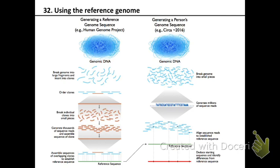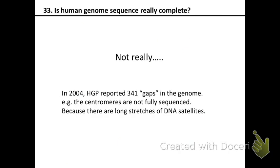It's fine. We have the sequences of a few individuals, and we're collecting more and more sequences, but there is a problem. Although we say the human genome sequence is complete, it's not entirely complete, okay? And the problem is this. In 2004, the Human Genome Project reported 341 gaps in the genome. In 2017, the number of these gaps hasn't reduced that much, okay? We still have these gaps.